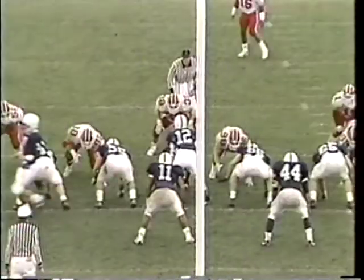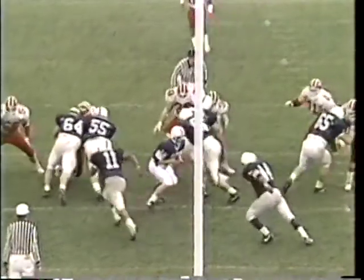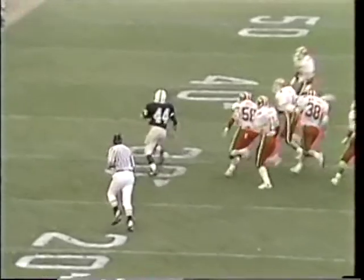Well, you know, Leroy is running like he did before he got that toe. You know, he's got great acceleration. He's at his best when he gets upfield. Once in a while, he makes a wrong decision on his cut. But once he gets upfield, he's a fine back.